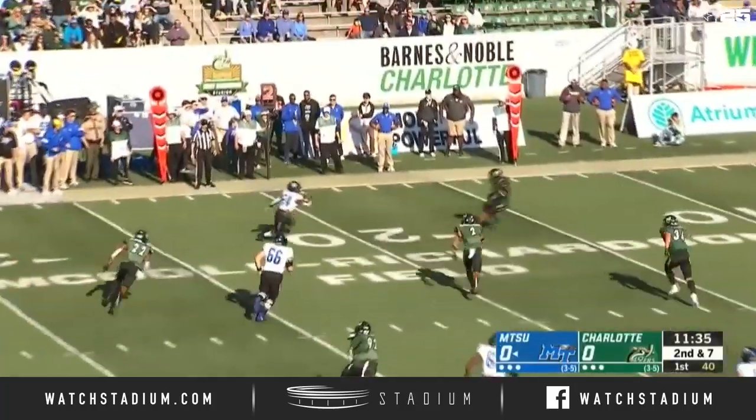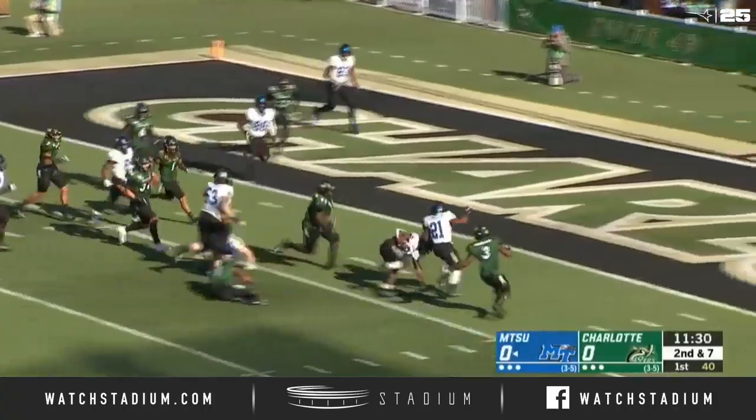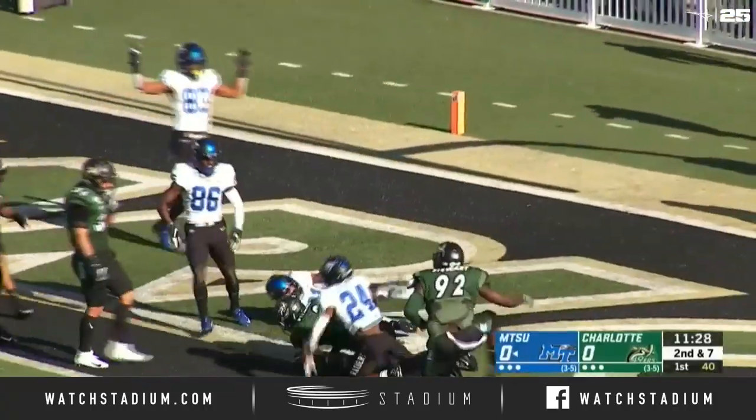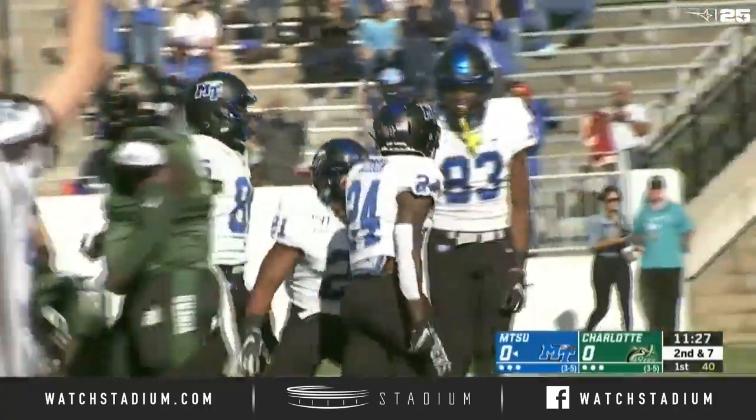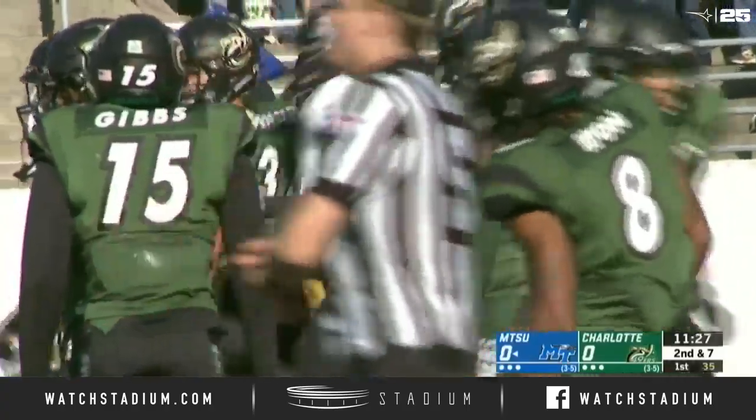O'Hara going to dump it off. The ball caught by Dobson. Makes a nice cut inside the 10. Dobson to the end zone. And that is a touchdown for Middle Tennessee. Rule on the field. Touchdown. 22 yards. What a run by Dobson.